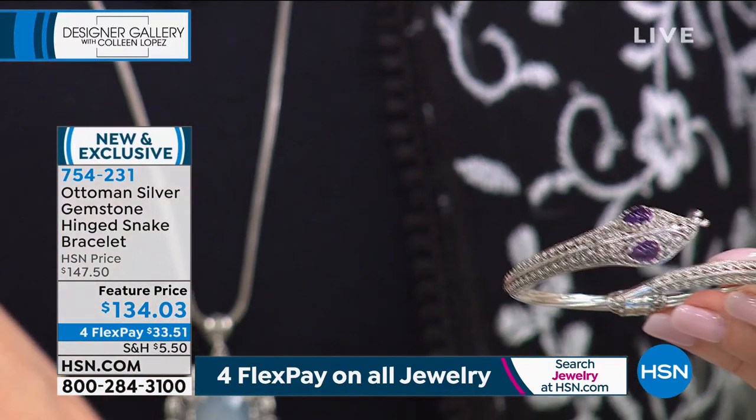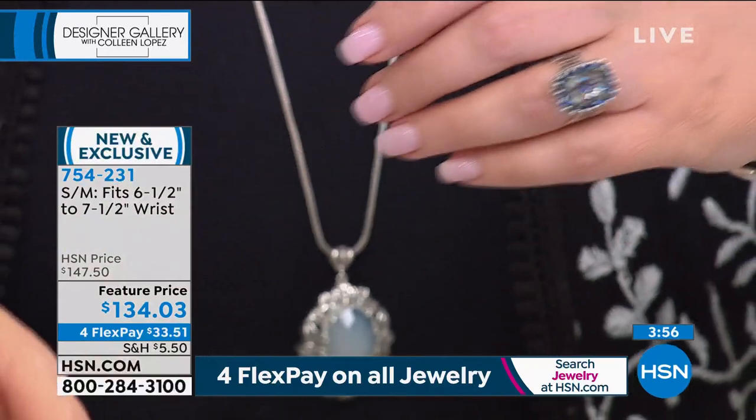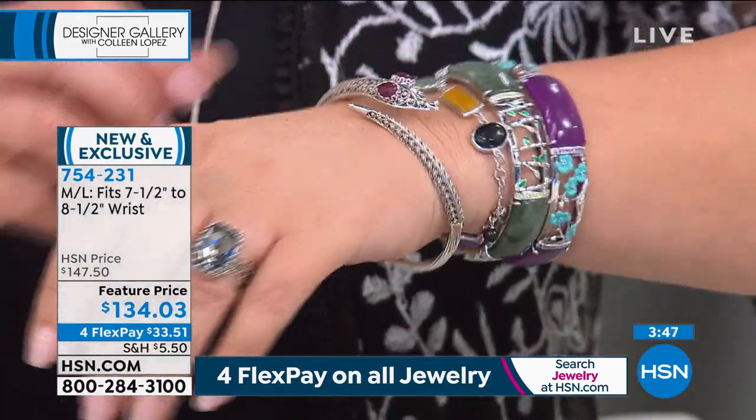We have two sizes: small-medium and medium-large. I'm wearing the small-medium. That fits very comfortably up to a 7 1/4 inch wrist. I like that, but I can also wear the larger one too. I'll put the larger one on for you as well. Clearly it's just gonna be a little bit roomier and it's gonna come down a little bit farther on your hand. So if you need over 7 1/4, go up to the medium-large. If you're 7 1/4 and under, stay with the small-medium.